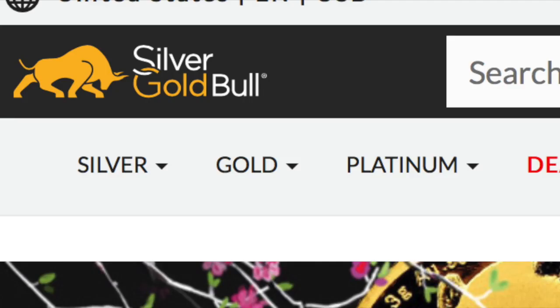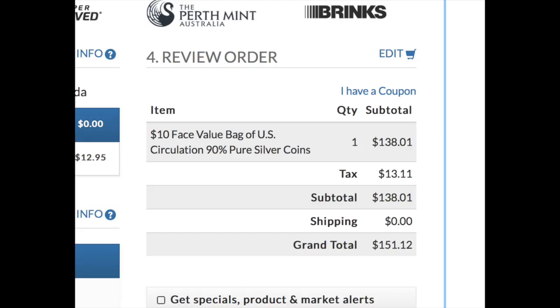All right, now on to Silver Gold Bull. In this case, we bought $10 face, and they were charging $138.01. They did charge sales tax, but no shipping, bringing total out the door cost to $151.12, 15.11 times face. But again, spot was about 10 cents lower, so we'll call that 15.21 times face.